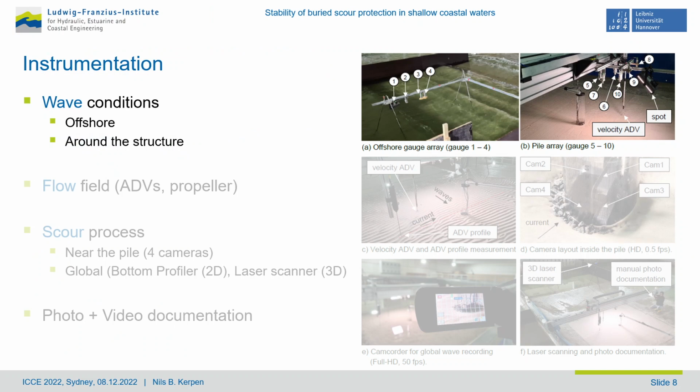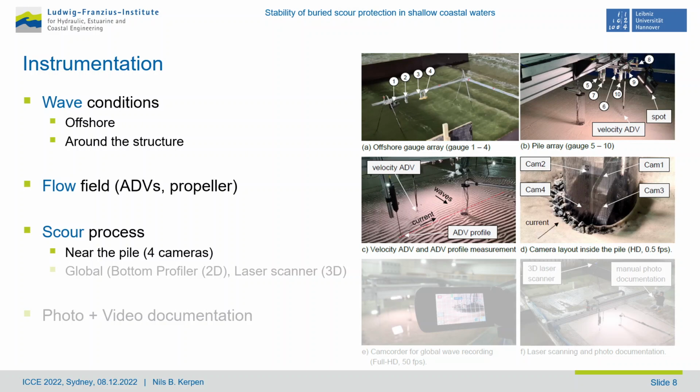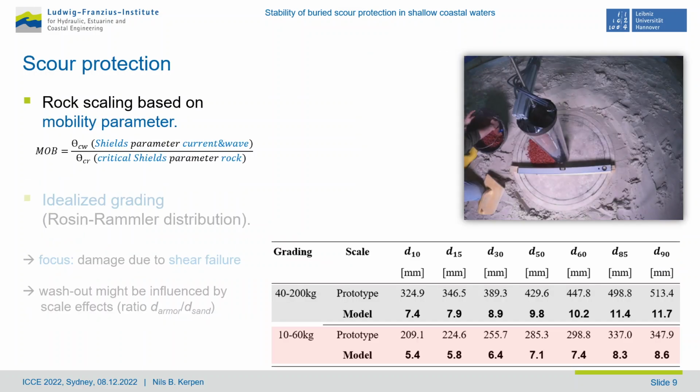Instrumentation, just briefly: we have wave conditions that were measured offshore and around the structure. We have the flow field measured with ADVs and propellers close to the pile. The scour processes near the pile were recorded by 4 cameras, and the global scour evolution was measured by a bottom profiler in 2D and a laser scanner in 3D. And then there was lots of photo and video documentation.